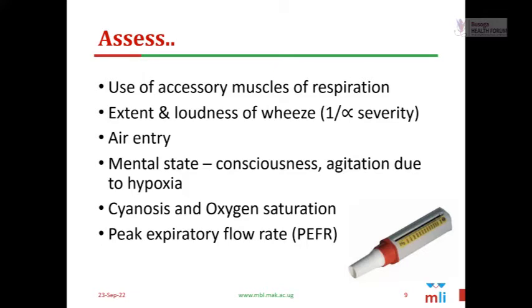The same way you will find that when you institute the right treatment, the child's wheeze may instead increase. Doesn't mean that the child is getting worse. It's actually a sign of improvement. Check for air entry. Many times when we listen to the chest, we want to listen for crackles, but here we want to find out how much air is entering through the bronchi by listening for the air entry. Look at the mental status of this child, the level of consciousness, if they're agitated, and this is usually due to the low oxygen saturation that they're having.